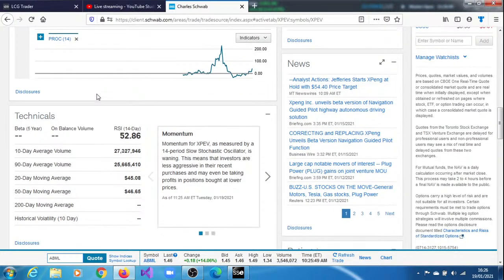Okay, momentum for XPENG as measured by 14-period slow stochastic escalators waning. This means that investors are less aggressive in their recent purchases and may even be taking profits in positions bought at lower prices. So today's volume is on track to be heavier than usual, with 21.016 shares having traded so far.